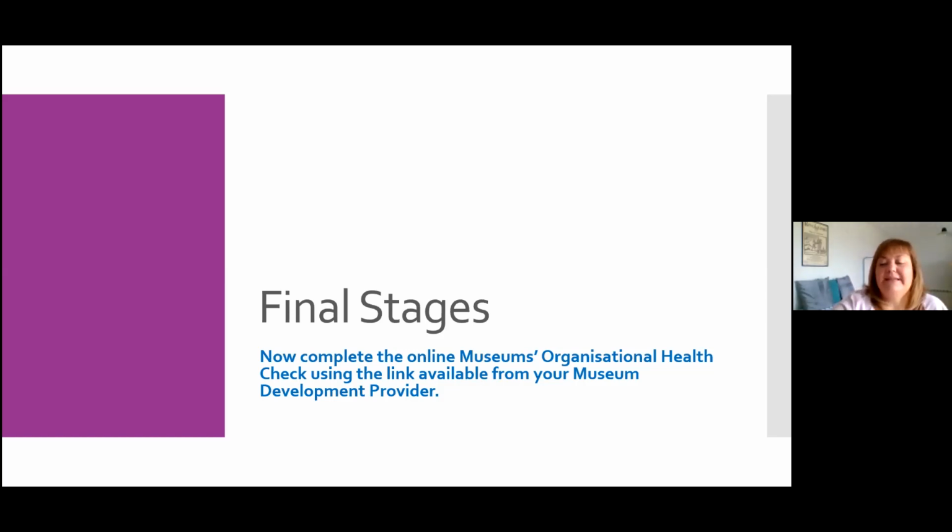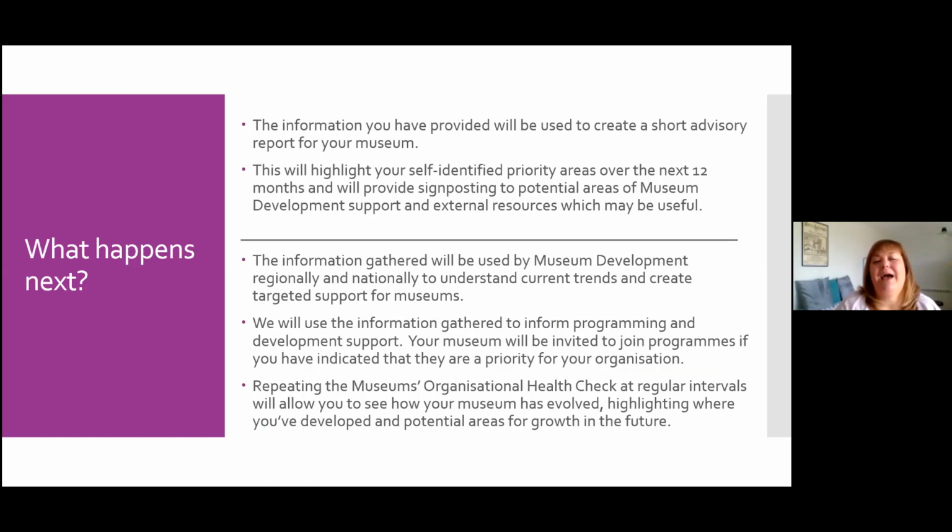Okay, that's the last bit of stuff we're asking you to complete, but just so you know what happens next. The information you've provided will be used to create a short advisory report. So hopefully your museum will find that really useful. You've provided this information, it's self-assessment, but museum development will pull that together into a short report for you, which will enable you to feed that back into your forward and business planning.